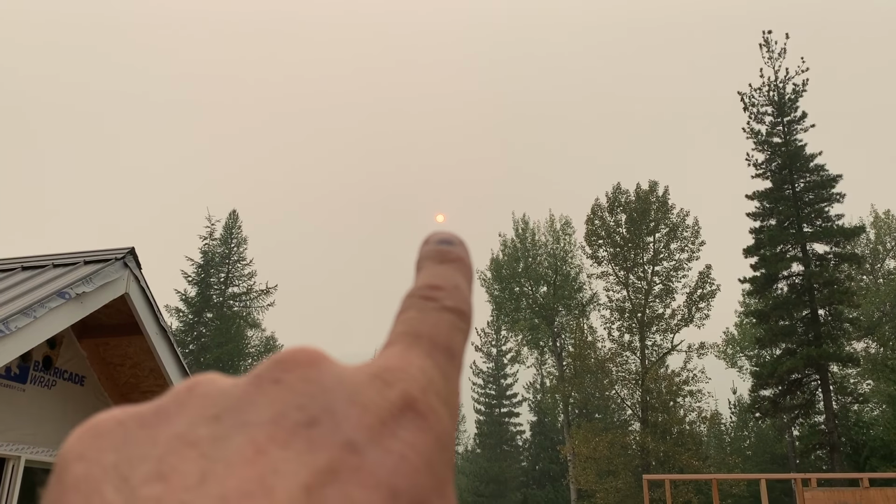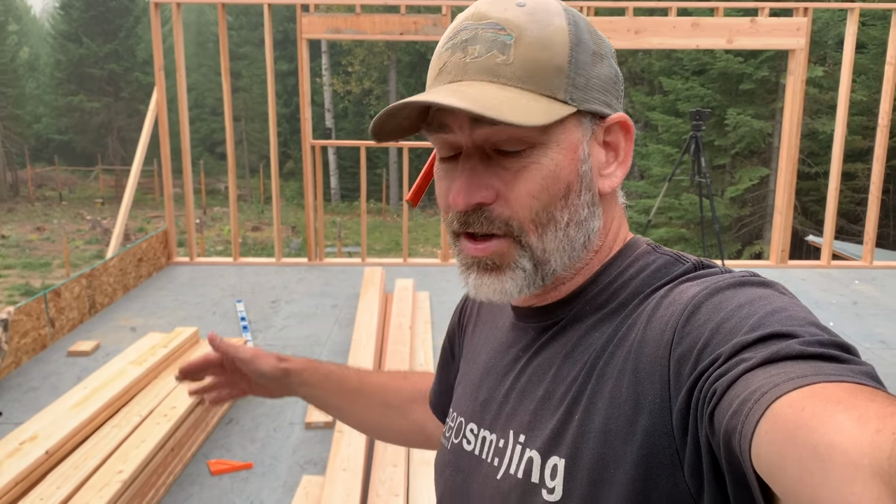Oh, this is so wet. Check out the sun from the smoke. While they're hauling these guys up, I'm gonna start marking and cutting 11 1/4 inches off of all the studs.